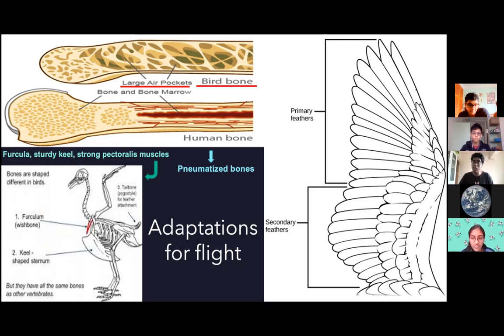Imagine flapping your wings all day. You must need a huge amount of energy for that, and you need huge muscles. So the keel provides an anchoring location for huge muscles, the pectoralis muscles, and they allow the birds to actually fly. The last thing is primary and secondary feathers.